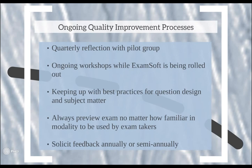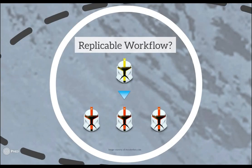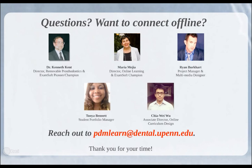Everything that we're listing out here, we're a dental school, but they're not limited to just dentistry. We strongly feel that our lessons learned would apply to most, if not all environments. We believe it's absolutely replicable. So to that end, if you have any questions or you want to connect with us offline, feel free to reach out to us. We're always happy to share our experience and address any concerns or questions.